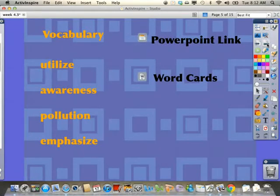Again, here are the vocabulary words. We have utilize, awareness, pollution, and emphasize. I have a PowerPoint that we will be going over for that, and also each of the words on cards, and we're going to make this vocabulary cube today that they will bring home they can use for a game, so it helps them with these words, hopefully.